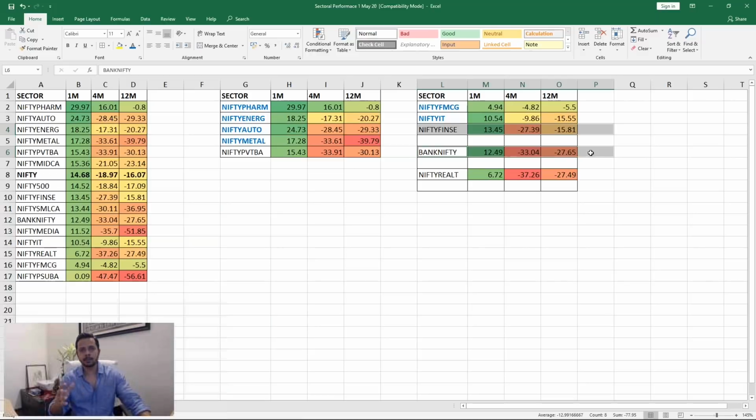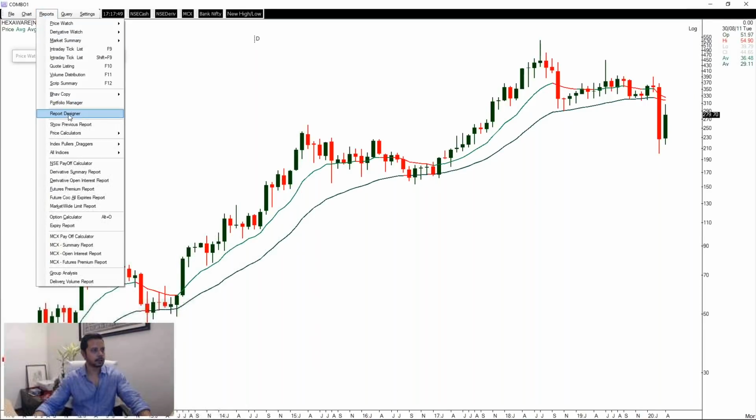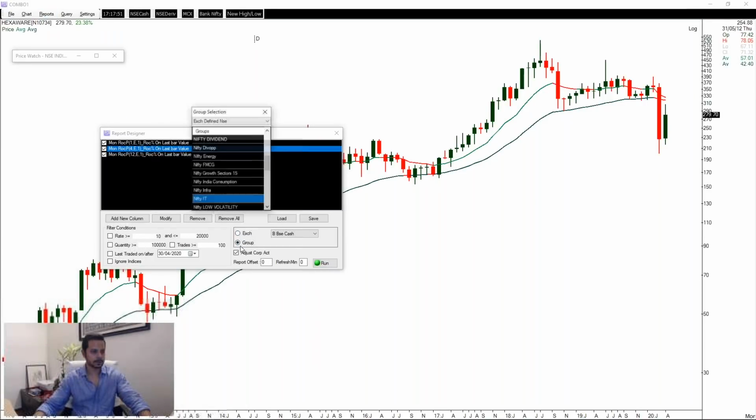All that we can say is the private sector banks have done relatively better than the PSU banks. Amongst the PSU banks, I have a very strong belief that one should only look at State Bank of India, nothing else, and I'll continue to say that. It will be interesting to do the same analysis for the financial services. So let's go there and open the Nifty Financial Services.